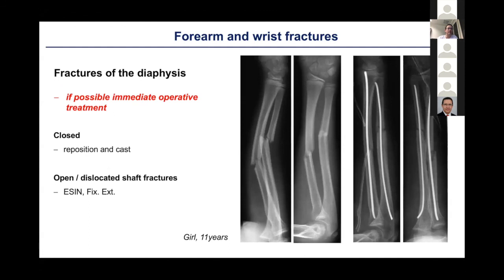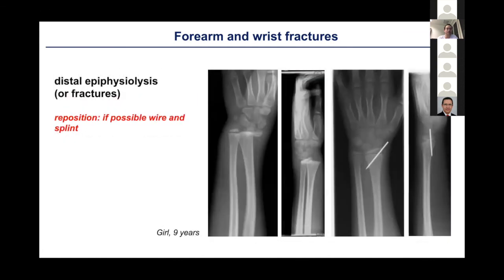Let's have a look at the forearm and wrist fractures. In unstable forearm shaft fractures, the indication for surgery, I think, is clearly given also in the polytraumatized child. Initially, however, the fracture can be reduced and immobilized in a cast, and as soon as the hemodynamic status of the child allows, surgical treatment is recommended. This will then allow cast-free mobilization, and the method of choice, I think, in this type of injury is clearly the ASINs.